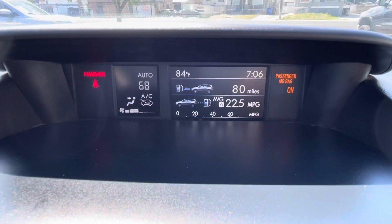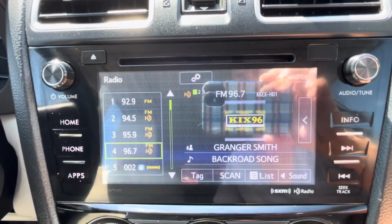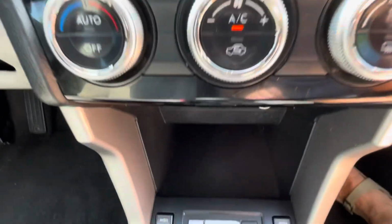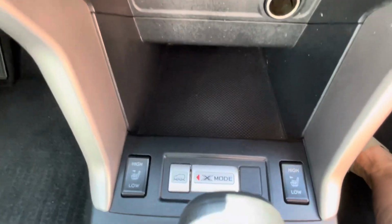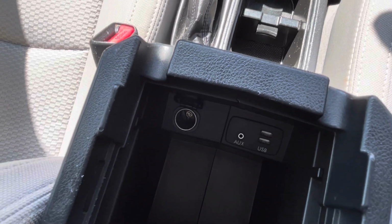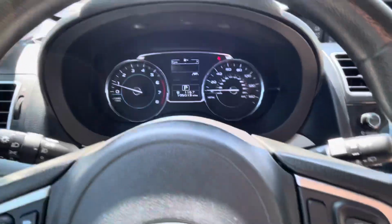An information panel. This screen is where your backup camera is. There's your climate controls. Heated seats. Stay toasty warm on those cold winter mornings. And here you have an auxiliary and USB port. There are no caution or warning lights on.